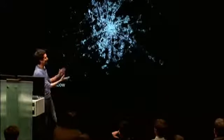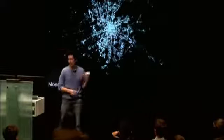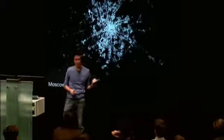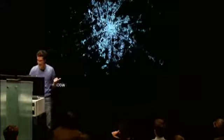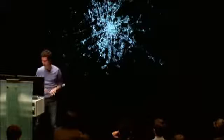This is what Moscow looks like. You can see the famous circular ring road around the city. I really think that these things look more like organisms than they do like cities. And so, these are some pictures of check-ins, laid out on a map statically.